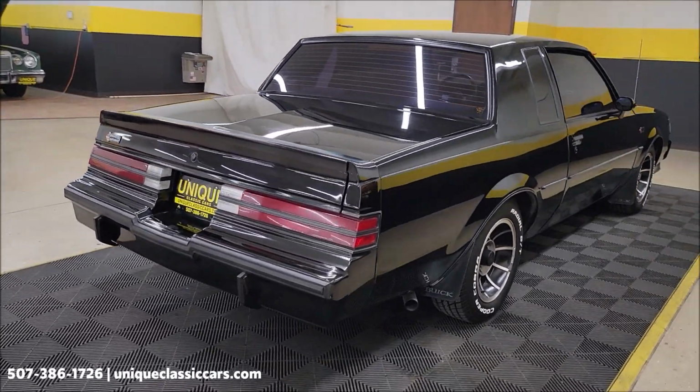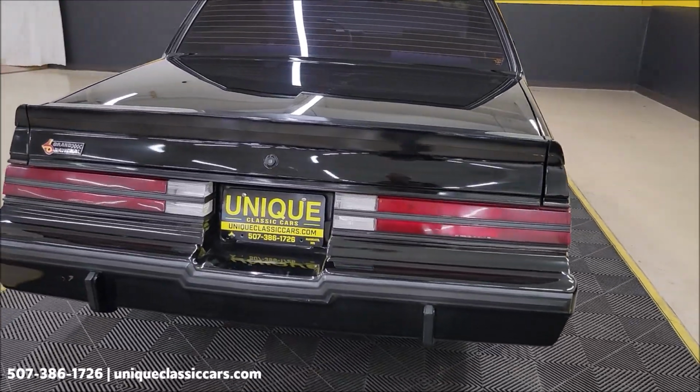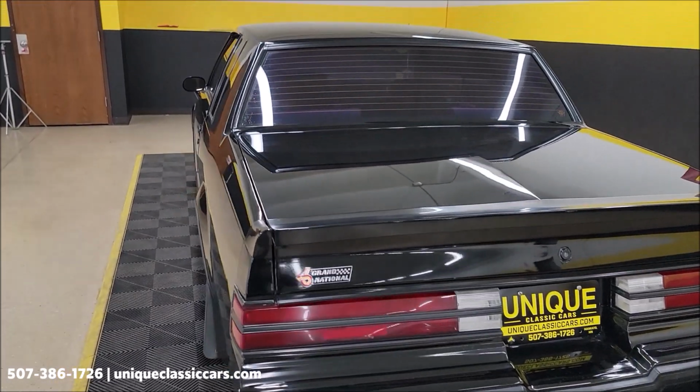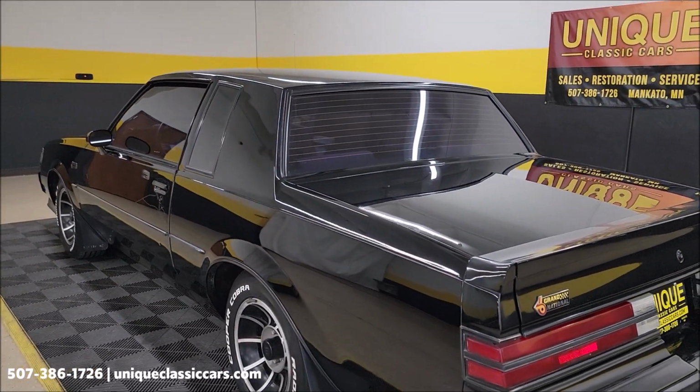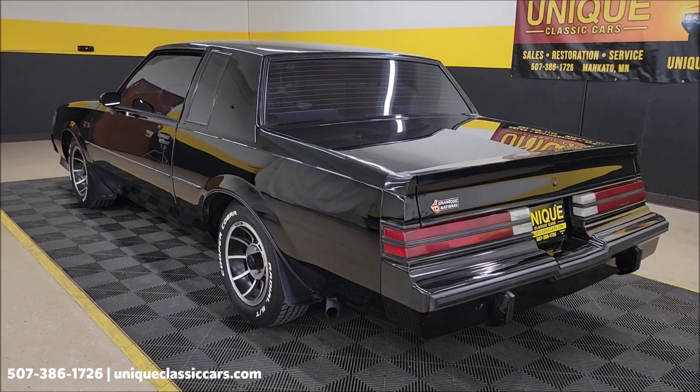342 gears in the rear, by the way. Now, some of the recent things that have been done to this car. Does have a new heater core. Also has a new aluminum radiator. Original one's in the trunk. Will go with the car.